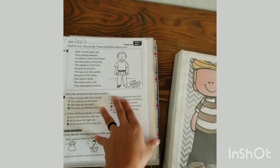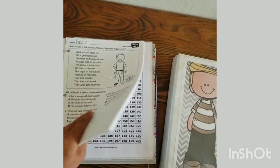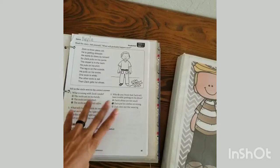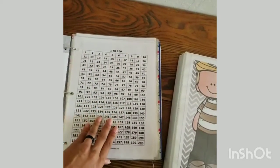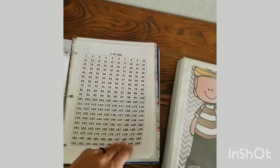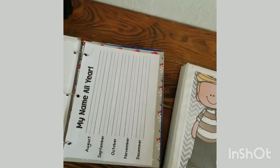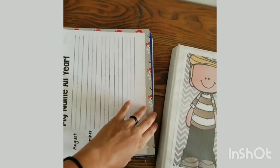And some reading comprehension. They don't do this all the time, but these were just an extra workbook that I had, and it's always nice to have some standardized testing type questions and some comprehension. And then I just have some sheets that I've laminated in here, some various charts, Spanish, number, a sentence road, and some math facts. And then we still do name practice because this is my left-hander, and we can always use some write-our-name-clearly practice.